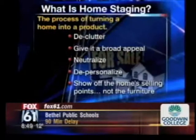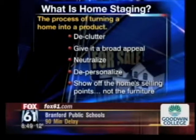Well, first off, staging is all about preparing your home for the market. You want to take your personal taste out of it and neutralize it. So we don't want any wacky colors, no purples and pinks and blues. We've got to get everything into the sages and the beiges and the creams. That's our first step. And then we'd like to declutter it, take a fresh eye, and make room so that people can walk around.